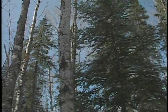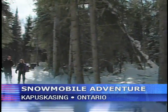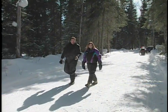Tracie, it's nice sometimes just to get off the snow machines and take a little walk in the bush, look around, observe, like you see the animal tracks that are here. Yeah, I see lots of them down here actually. What do we have over there? Right there is fox tracks.